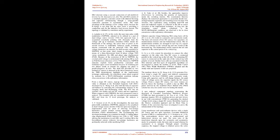The sub-MLI consists of a switched capacitor converter circuit with inherent boosting and capacitor self-balancing through a series parallel connection operated in asymmetric mode. The main advantage of the topology is low voltage stress, because the H-bridge is not used, and the other merit is providing a conduction path for the inductive load reverse current. The topology is validated by simulation and by experiment.